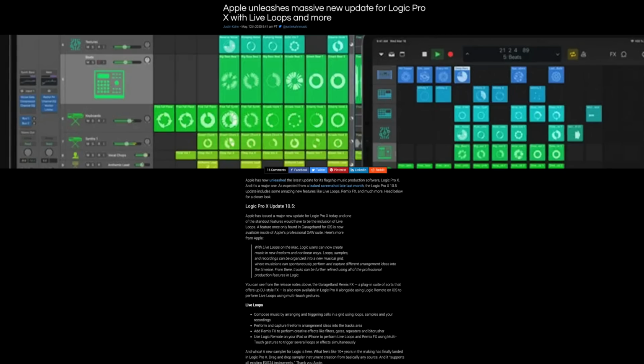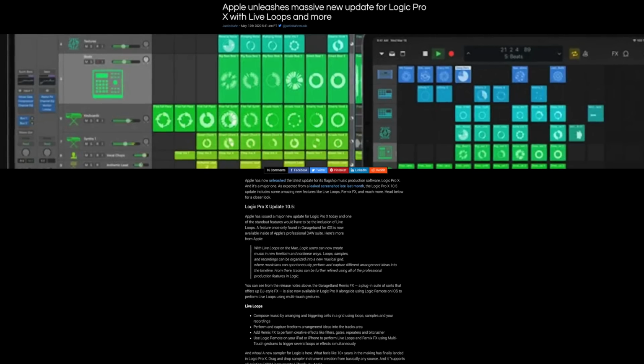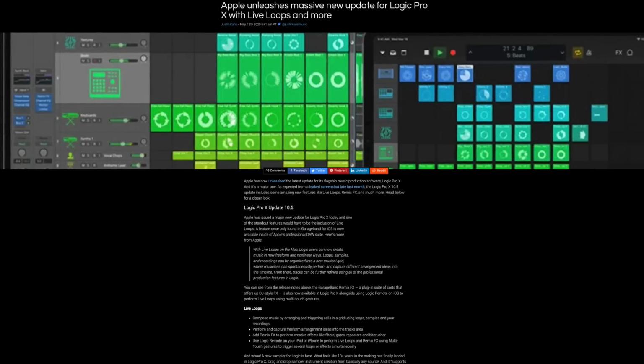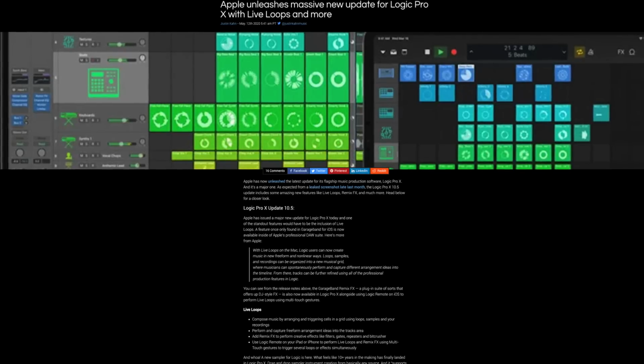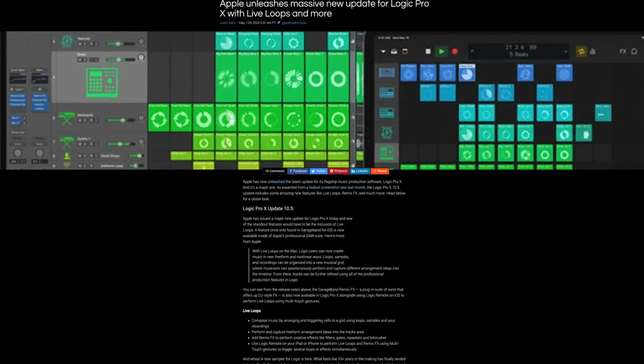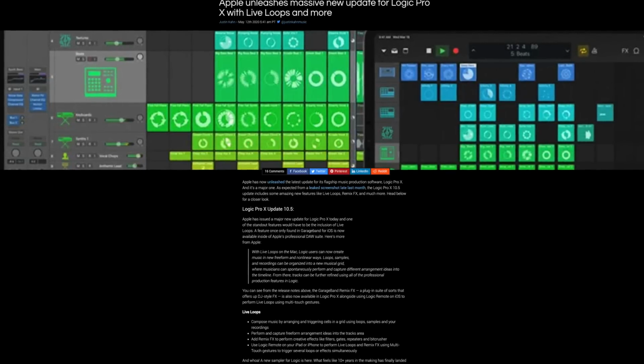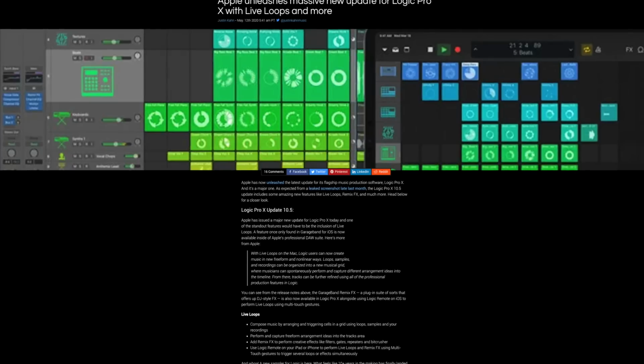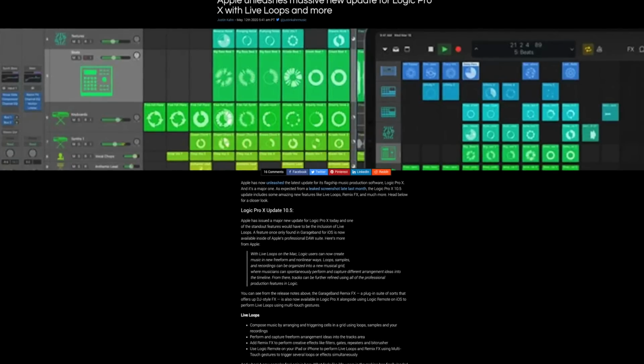I'm sure all Logic Pro users were super excited to see the new 10.5 update, as it's now available to download today, and it finally includes the addition of live loops, which you could originally only get in the iOS version of GarageBand. In addition to this, there's a handful of other inclusions in this update, like 2,500 new loops, a new drum machine designer, and a whole lot of other features mostly oriented around music production.